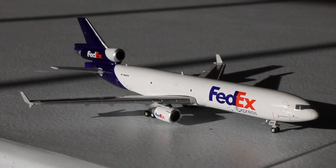Anyways, this guy's currently making the Indianapolis turn. Much needed resource and just a beautiful addition. Just take a look at this. Really, really nice model by GeminiJets. Sometimes I can't believe I'm saying that, but in all reality, they've done a pretty good job.